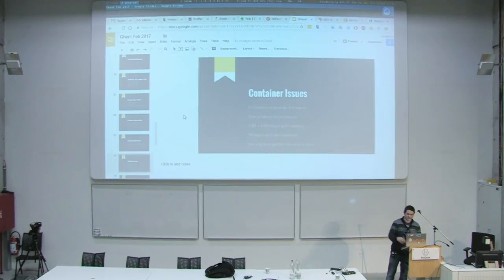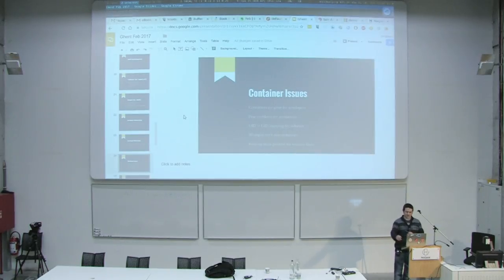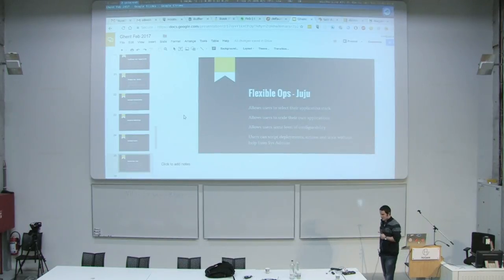And then there's keeping them patched with security flaws. Who is in charge of the thousands of containers that get deployed across JPL when Heartbleed strikes, whatever? So we then get on to the third aspect of our deployments, and that's using the Juju stack.